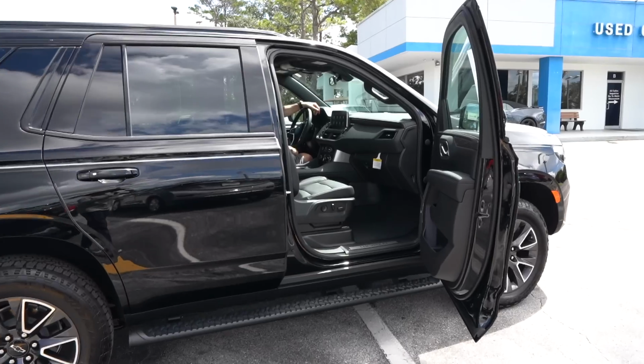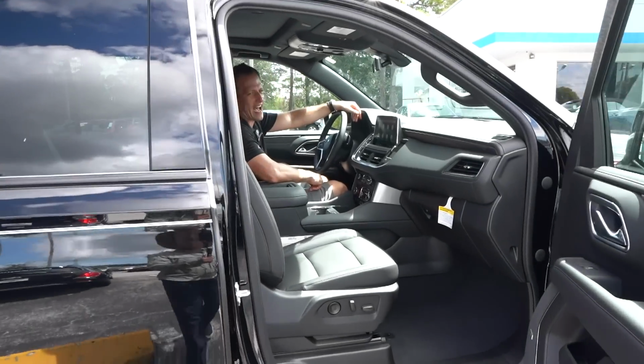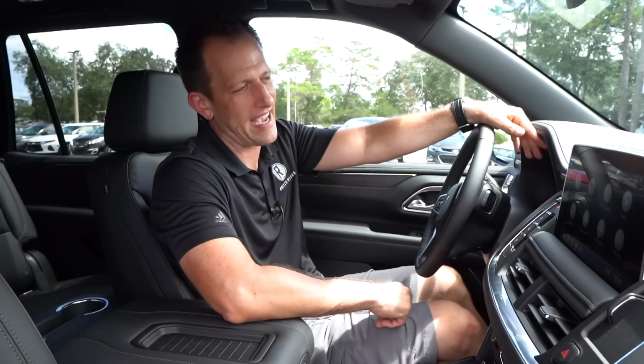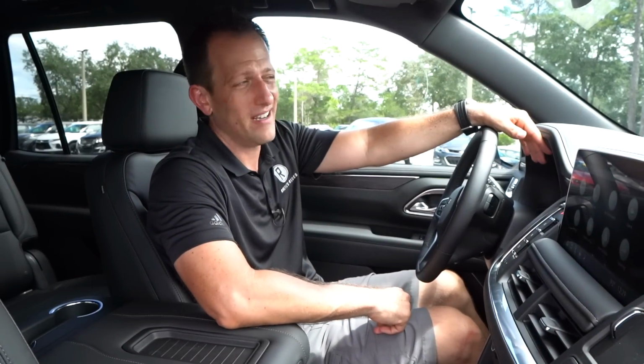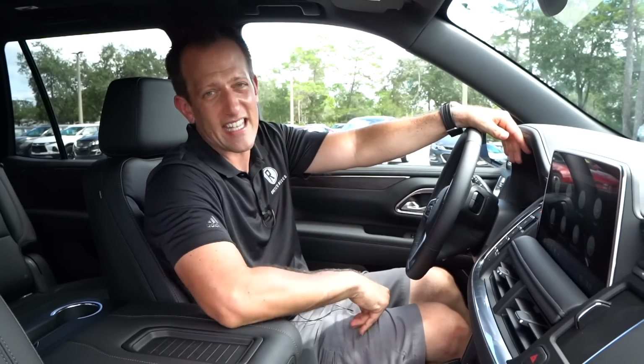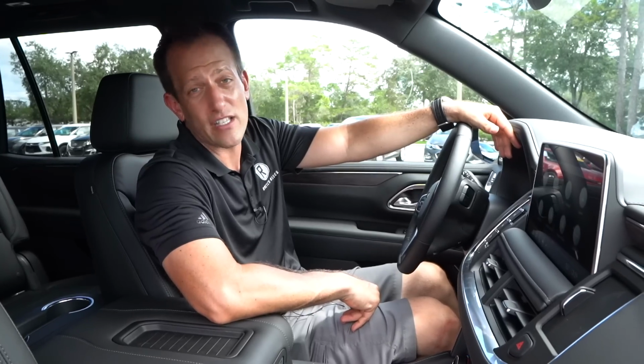All right, guys, we're inside the 2021 Tahoe Z71. I know you're saying to yourself, Joe, I've been dreaming for this day. I've been wanting an all-new full-size SUV. I've really liked the look of this one. How much is it? MSRP, the way that this is optioned, is $65,650. Let's see what you get for the money.